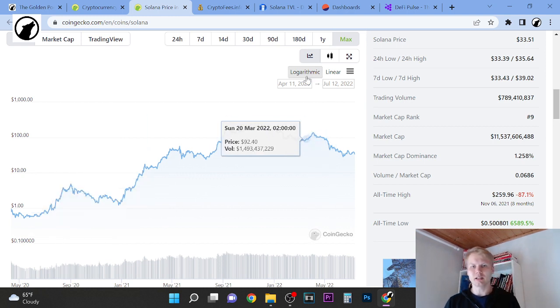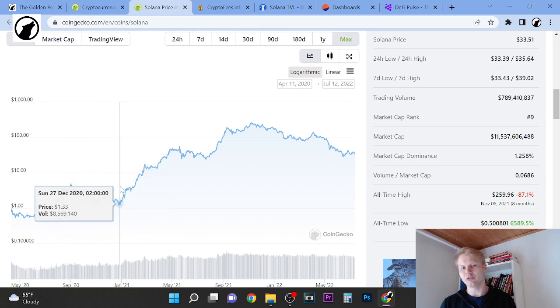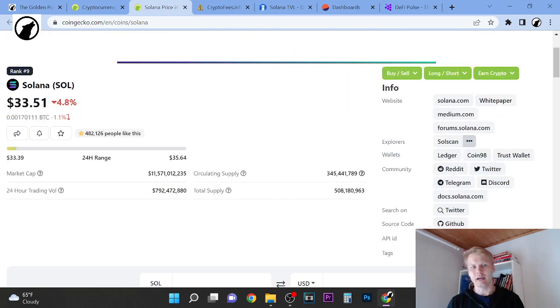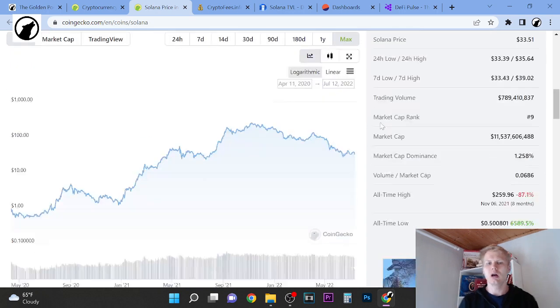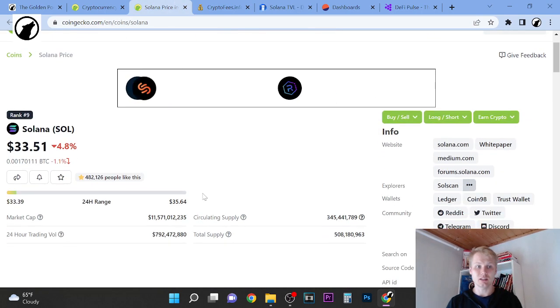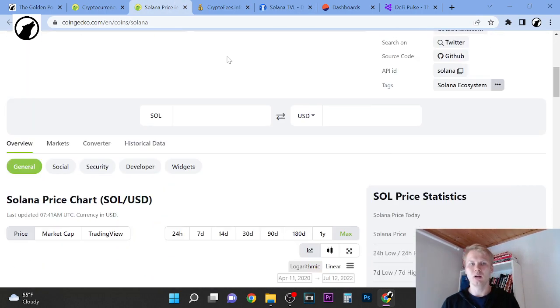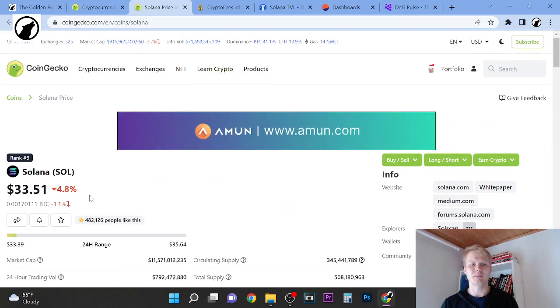So right now, if you look at the logarithmic chart on CoinGecko for Solana, you can see that we can go down easily to the $4 to $5 range here. I think that sub $10 Solana is very doable in this bear market. So I'm not currently buying Solana, because I told you my bull case, I think it's a bit overvalued right now because the TVL is not that high. It's only 2.5 billion, and it's $33 per coin. It's very high in my opinion. Same thing with Avalanche. Avalanche is also overvalued. I'm not touching Solana here.